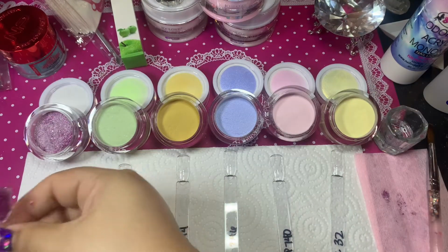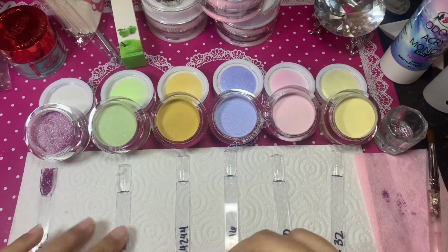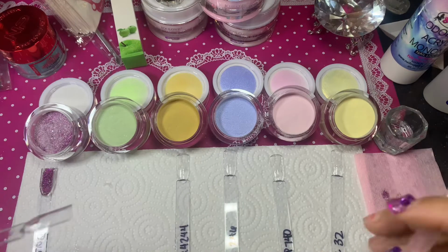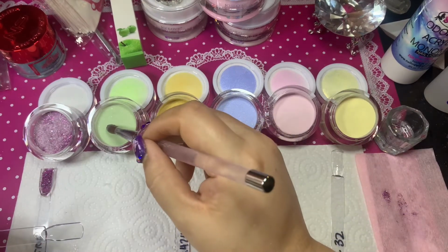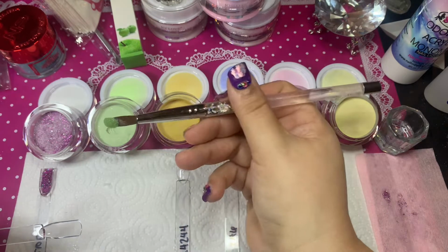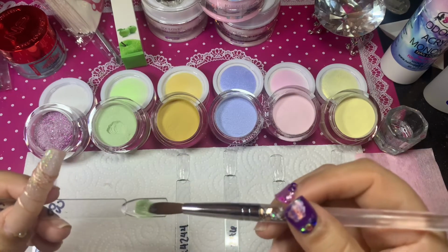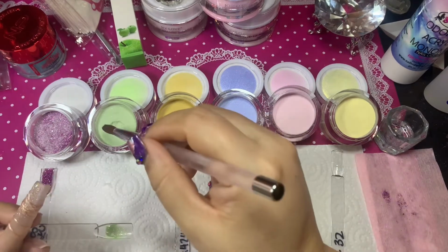The next one is my third favorite, because my second favorite is the pink one that's like second to last. So this one is my third favorite one. It's the green and it does have a lot of shimmer and, I want to say, like crystal glitter in it, because that's what it kind of gave me. But it does have a little bit of glitter.